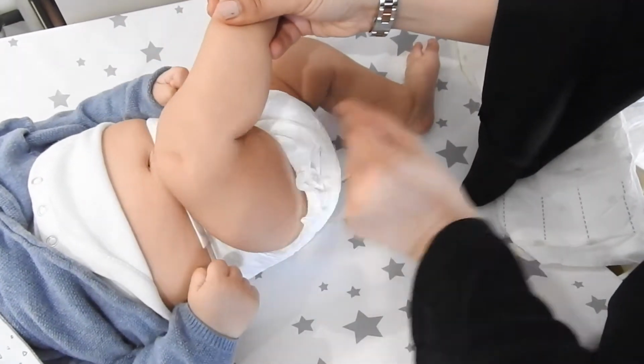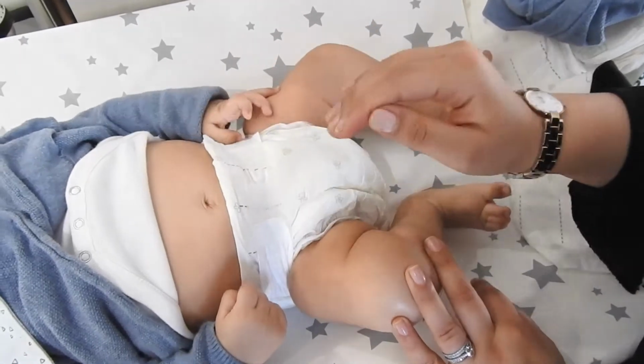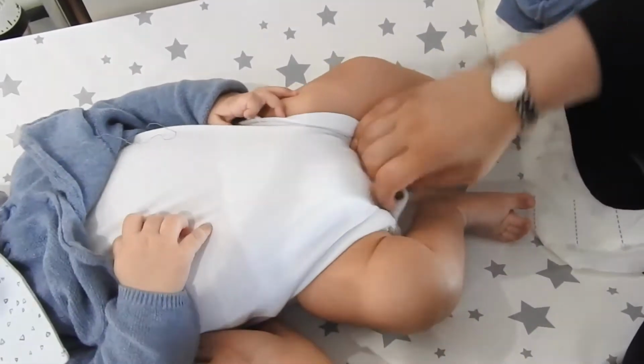And especially if you are exclusively breastfeeding, your baby's nappy will be so wet. It won't be like hard poo, it will just be really soft and watery.